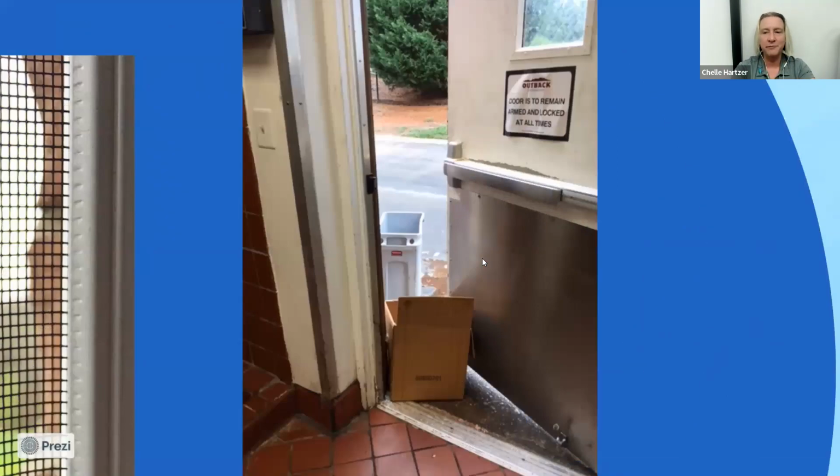Yeah, this one, I see this all the time. And this was a problem with flies. You can't see it, but there is a dumpster just outside the door on the left. And I love it because every time I see this, there's a sign on the door that says this door is to remain closed and locked at all times. And people don't do it. I always see them propped open. You can see that they've got trash bins right outside.